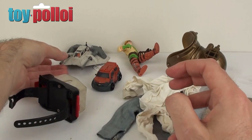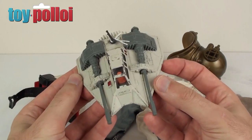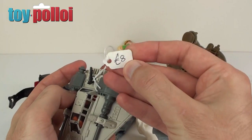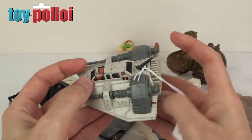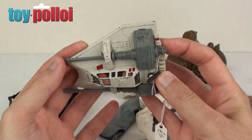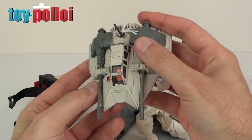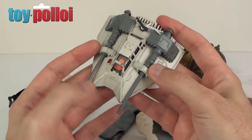So the only thing I did manage to find, which was good value, was the die-cast snow speeder, as you can see here. Now this was on sale for, let me see, £8. I actually paid £7 for it, and at current prices, that's actually a pretty good price. And as you can see, it's in pretty nice condition. It's a little bit dirty, a few little marks on it, but nothing is broken really.